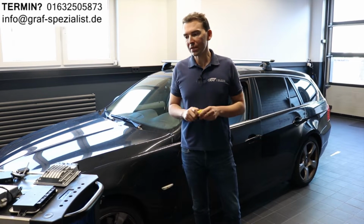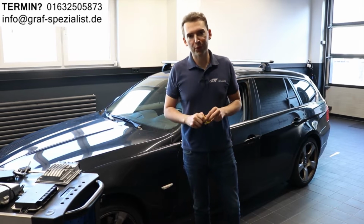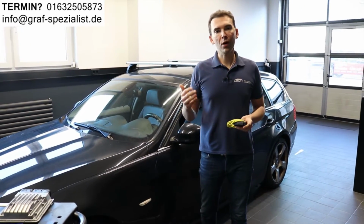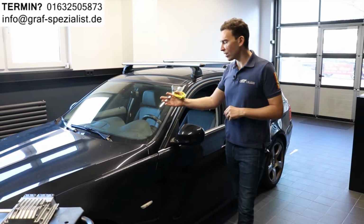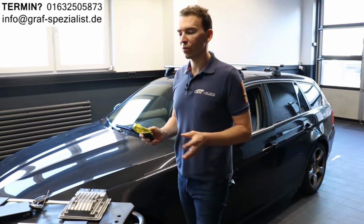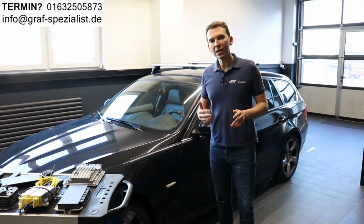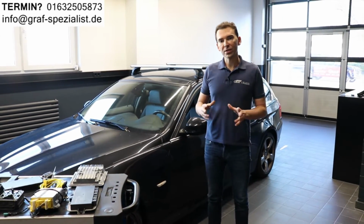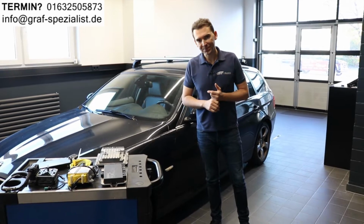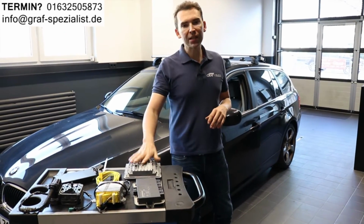Most of those problems or this adaption we can do by remote programming. We will send you such a cable and we will instruct you how to use it, to connect it between your car and the notebook. And then we can program those used control units by remote. Or we can already send you a used control unit, so you just put it in your car and everything works plug and play.